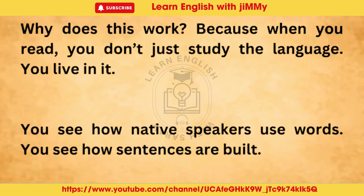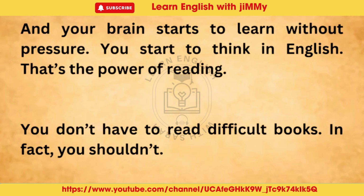Why does this work? Because when you read, you don't just study the language. You live in it. You see how native speakers use words. You see how sentences are built. And your brain starts to learn without pressure. You start to think in English. That's the power of reading.